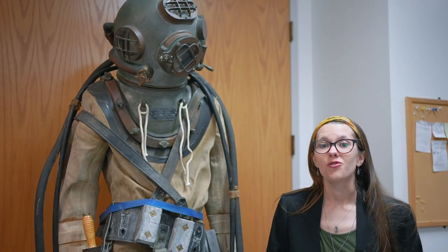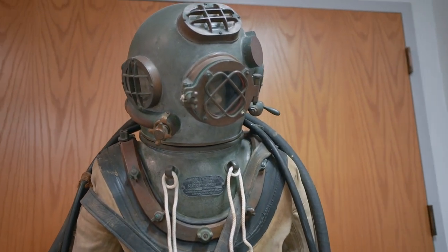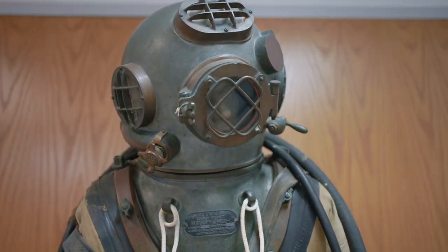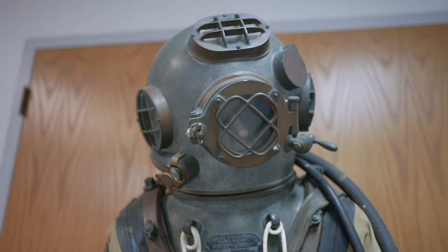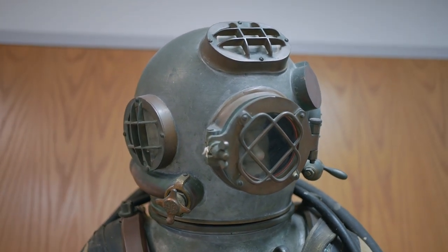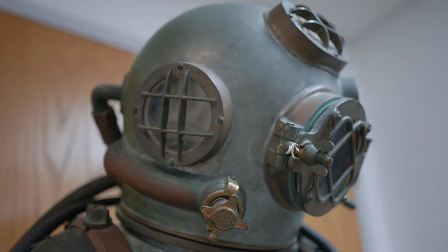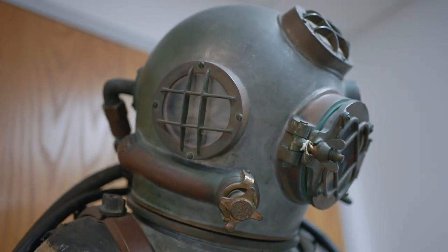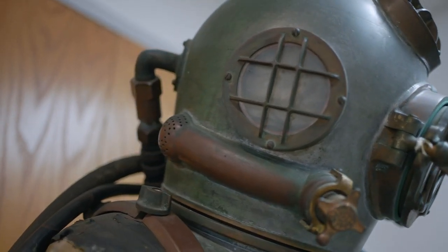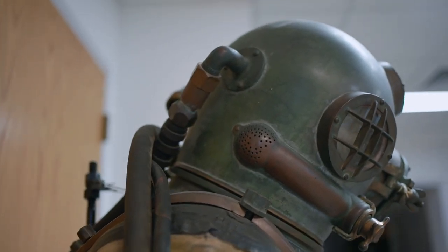The final step of dressing in is, of course, putting on the helmet. Now, the helmet is kind of a fishbowl shape, as you can see up here. It would be made out of copper, and it would be attached to the corselet that we put on a little bit earlier. So it screws on with a couple of clicks, so it is very airtight. And at this point, that air tube would be connected to the back of the helmet through its nice little porthole. So the air is pumping in as soon as that helmet is on the diver.